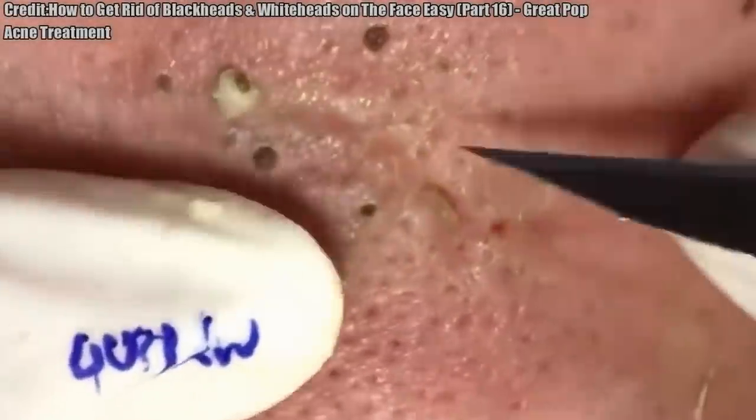Blackheads are small, dark lesions that appear in the skin, often on the face and neck. They're a feature of mild acne, but they can appear without other signs of acne being present.